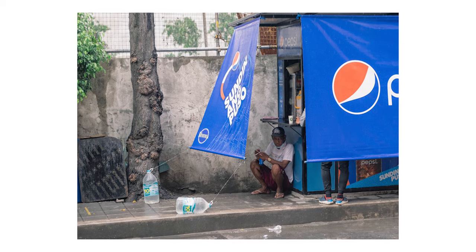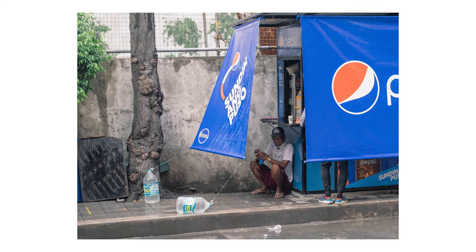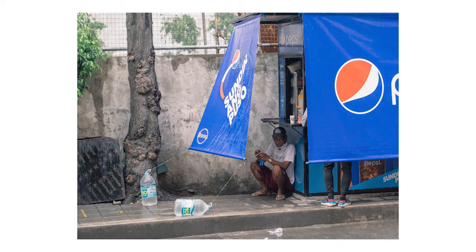This photo feels raw to me. I like the eye contact and the use of water bottles as weights. The angle of the tarpaulin feels like it was positioned for the camera. It says "sundin ang puso," which means follow your heart.